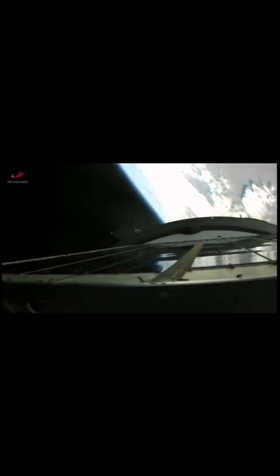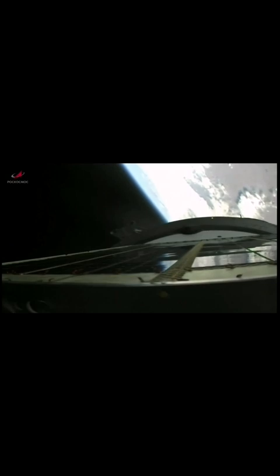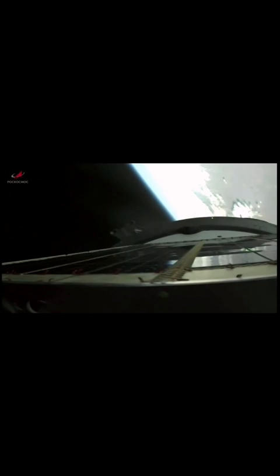Good third stage engine performance reported. And good control on the vehicle coming in from the blockhouse in Baikonur. Good pitch, roll, and yaw program. Good stability on the vehicle. About 2 minutes and change remaining in powered flight.